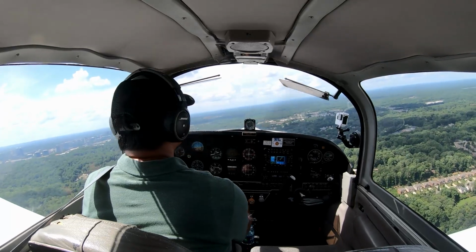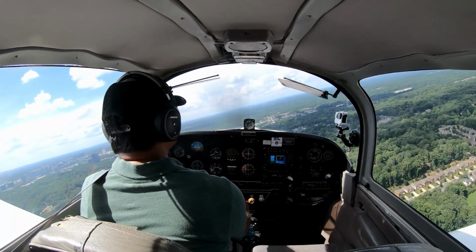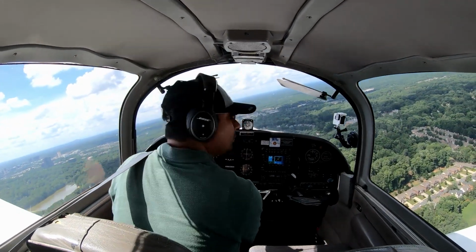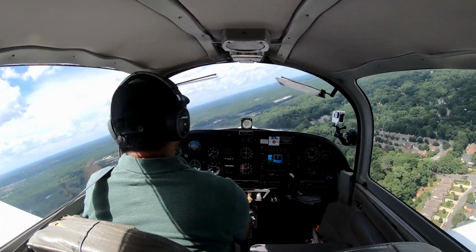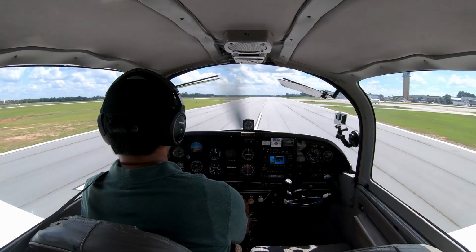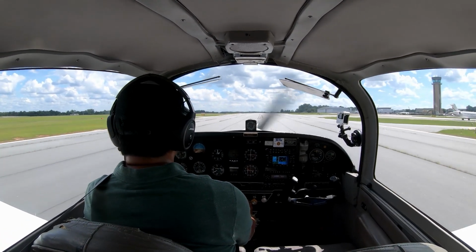Number 66 Romeo Delta, runway 21 right, clear touch and go. The traffic for the parallel is a Phenom on a 3-mile final. 66 Romeo Delta, clear for touch and go, looking for the traffic. Sir, make straight in runway 21 right. Straight in, runway 21 right, 103 Alpha Victor.